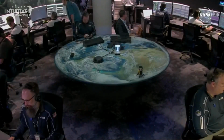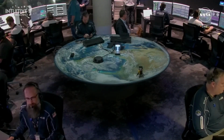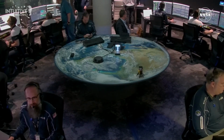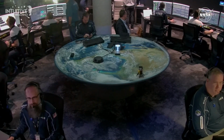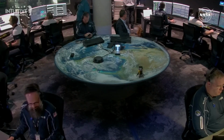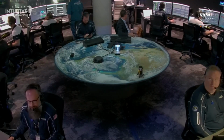The folks you see now on your view, this is Nova Control. They're monitoring every step and all the data coming from Nova C ahead of PDI, which is scheduled just a little bit after 5:11 p.m. Central Time. Exactly what are these folks looking at, Josh? Well, right now everyone's looking at their assigned screens, and all of them are tailor-made. Generally, there's a few who are looking at the same type of screen, but they're tailor-made for their task.